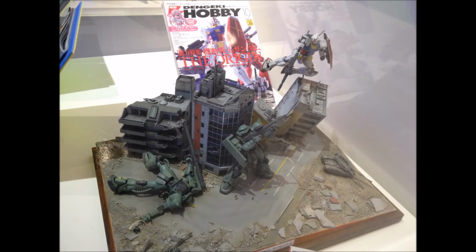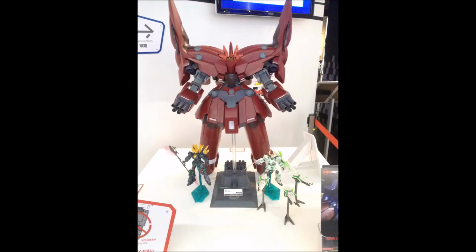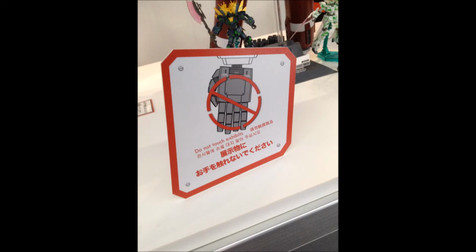Oh, I love this diorama. This wasn't something they were selling. It was just set up that way. This is the kind of stuff I'd love to have in my house. This was awesome. This is a little setup of the Gundam they have out front that I showed video of earlier, so you see all the little tourists and stuff. Another big giant monster Gundam, and we're coming to the end of this soon. I know you're probably getting tired of hearing me say, look, another Gundam.